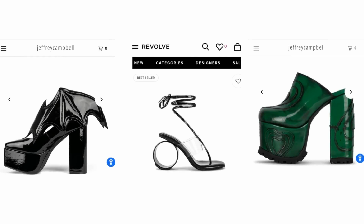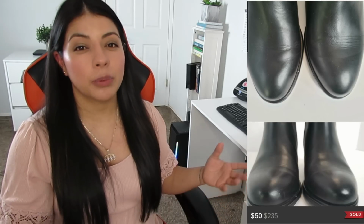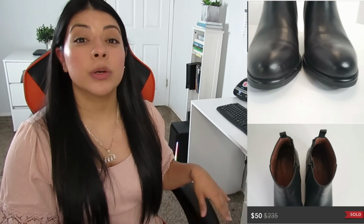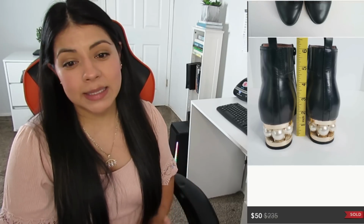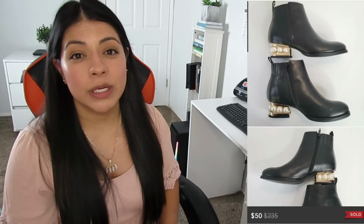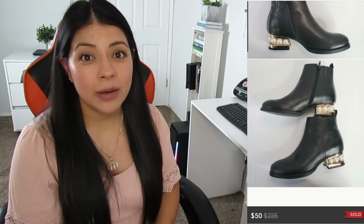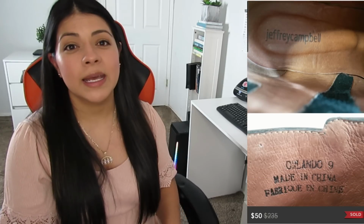Jeffrey Campbell is known for making very unique shoes. I love finding them at the thrift stores. They are usually not priced up, and I know that they're going to go on to do well. I originally priced these booties at $75. I sent out an offer with a shipping discount, which then the buyer countered back with $50, and I went ahead and accepted that because that's still a decent profit. As I said, I don't really pay much for Jeffrey Campbell shoes usually.